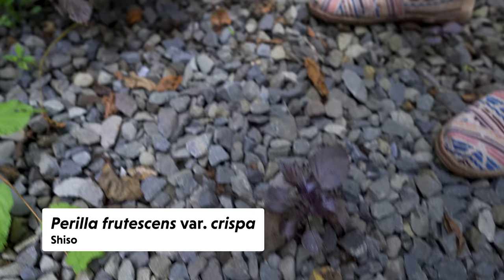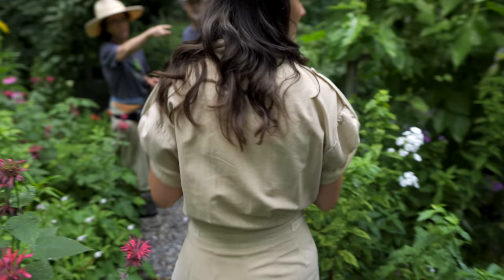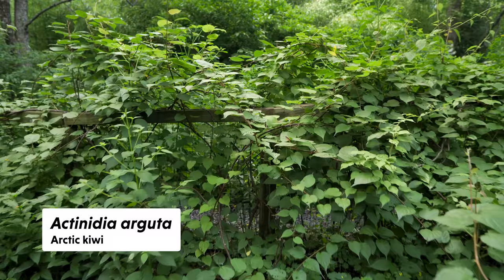So based on what you just saw in the south garden, this is more like the wild kind of cottage garden, the perennials. Behind you is the Arctic kiwi, the first place we ever grew it, along this, under a white butternut. The one that's vining along this. The one that was like a tent that we went under.